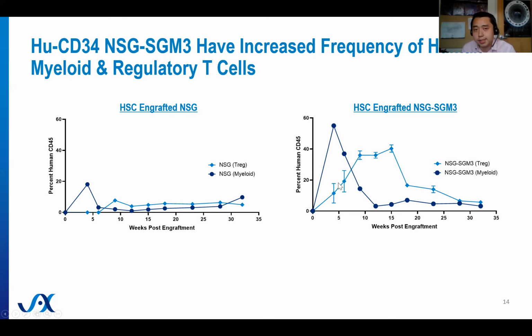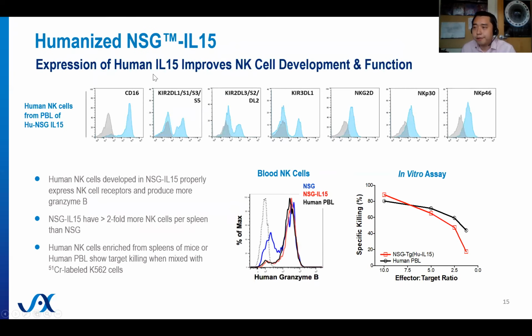And once the T cells and B cells start to expand, you should expect to see the decline of the percentage of T regulatory cells and the myeloid cell lineages. So if we look at the IL-15 mice as a host for the engraftment, one important question you may always ask is whether these natural killer cells can maintain their immunological features and whether they are functional.